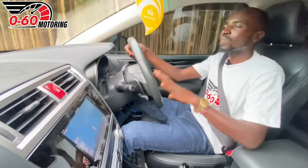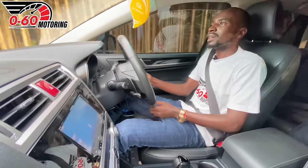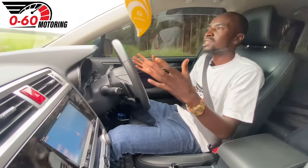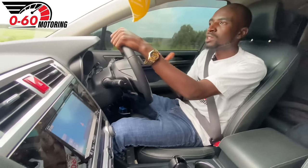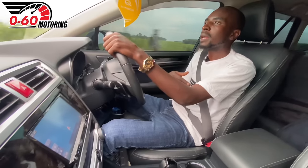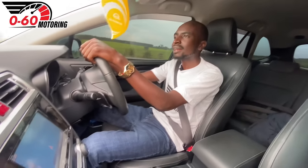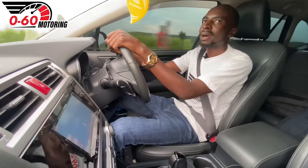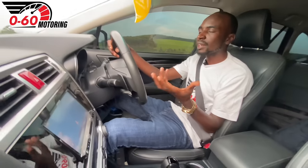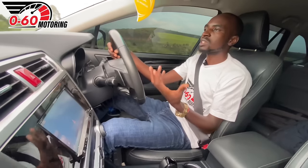So if you want a crossover with the capability of a wagon, something that is really spacious, it has good off-roading prowess, the interior is good, the boot space is massive, you can actually sleep in this car. Hata unaweza misha mtu with this Subaru Outback. Then I don't see why you should not get this car. When I'm looking even at reliability, this car has 219,000 kilometers on the clock, but it still drives like new. It's in an immaculate condition. That tells you that if you really take care of something well, it can last. So there is no reason whatsoever why you should not purchase a Subaru Outback.